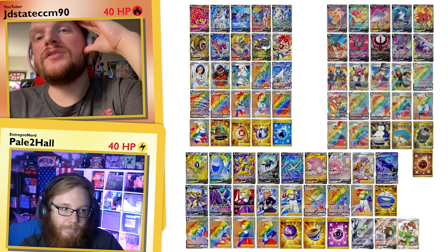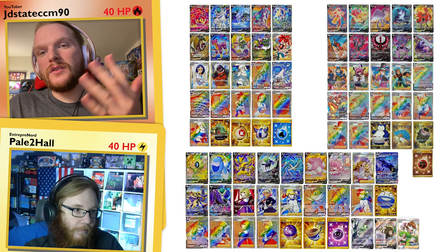Yeah, trainers come from 2 different ways. 1, like you said, playing, and 2, sought after full art trainers that go up in price. Does that make sense?